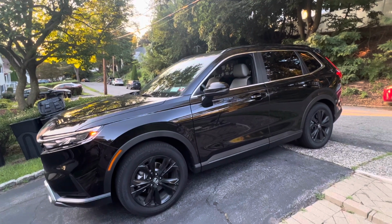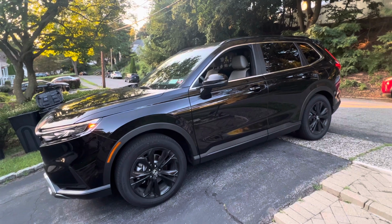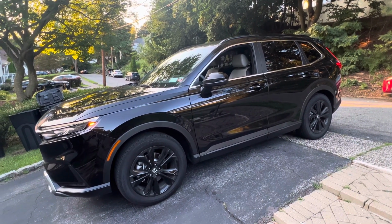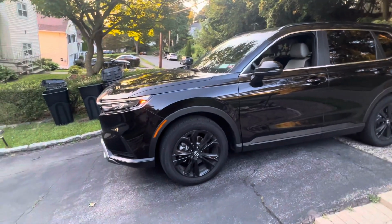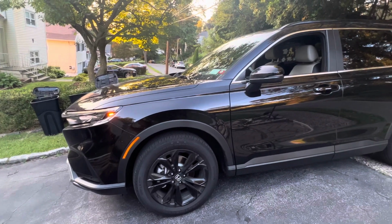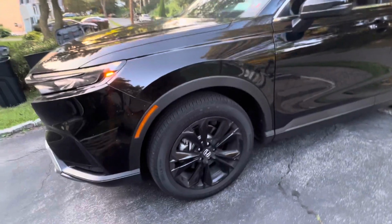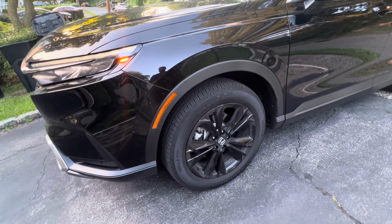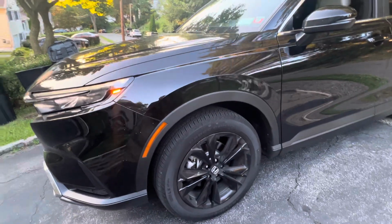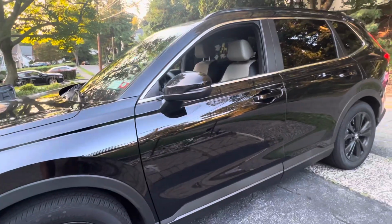It's Saturday today, so we're gonna do a test drive of the 2023 Honda CRV Hybrid Touring. I'll show you guys the outside here. This one has 19-inch wheels, guys, and this is the hybrid model.